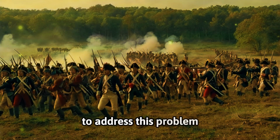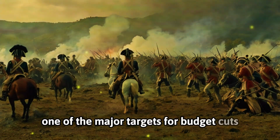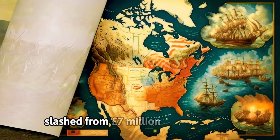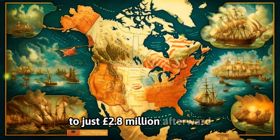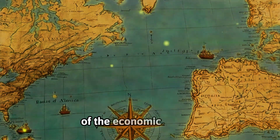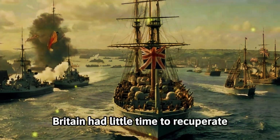To address this problem, the British Parliament had to implement severe fiscal measures. One of the major targets for budget cuts was the Royal Navy, which had played a crucial role in Britain's victory. The Navy's budget was slashed from £7 million during the war to just £2.8 million afterward. These financial measures only reduced a portion of the debt, leaving British citizens to bear the brunt of the economic burden. As the embers of the 7 Years' War began to die out, Britain had little time to recuperate.